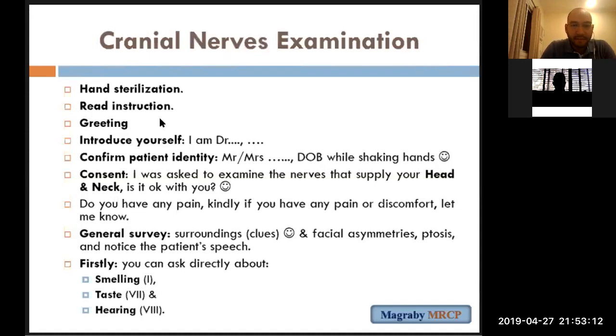Then greet the examiners and the patient, and introduce yourself. I am Dr. Elmagraby, one of the doctors at the medical department today. Nice to meet you. To confirm the patient's identity, if it's allowed or mentioned, ask for the name or the date of birth. If you don't know them, you can say hello, how are you, nice to meet you today, or good morning, good evening, like this.